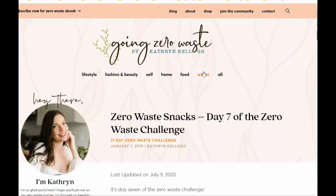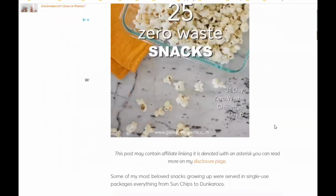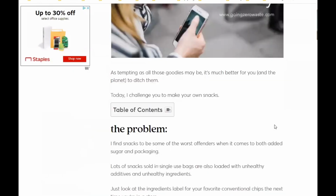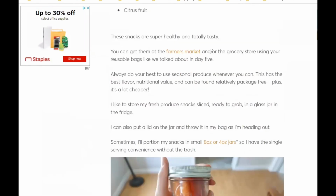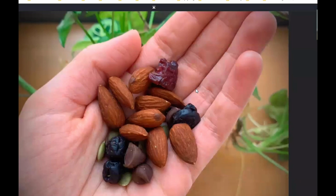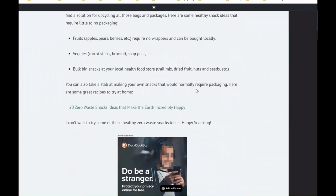And finally, day 7 of the Zero Waste Challenge, wrapping up the first week, focuses on snacks. And I am a huge snacker. I love to snack. I'm constantly eating something, and I especially love chips. Chips are my vice. And I'm not much of a cook. Catherine encourages making your own snacks and even includes a couple of recipes. I like trail mix. That's a picture of me eating trail mix.